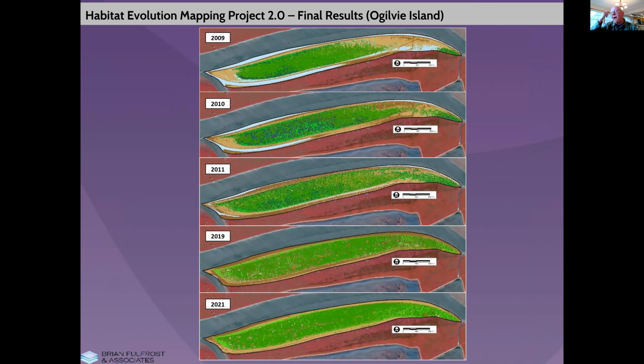Although a lot of people go, oh, well, we know this. This is Ogilvie Island. I don't know why I like this visual, but I think it really shows the trend here, 2009 on top, all the way down to 2021, the colonization of what were mostly mudflats dominated by biofilm on the west and eastern part, shown in the tan in the top image. By 2021, they're completely colonized. The channel in between the island and the area just south is almost completely filled in. And we see that development of the marsh extensively at Ogilvie.